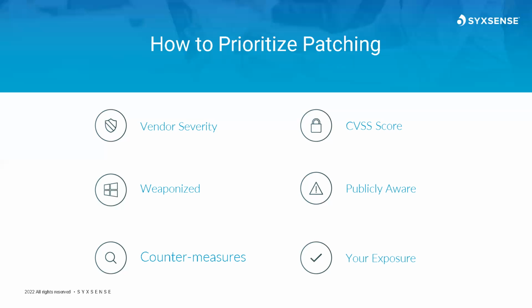Lastly, we use your exposure. We can combine the previous 5 plus this one to give you a priority in your own unique environment. So using Syxsense, we take these 6 factors and we can show you which of the patches you should be prioritizing over all of the others by using all of those 6 factors combined.